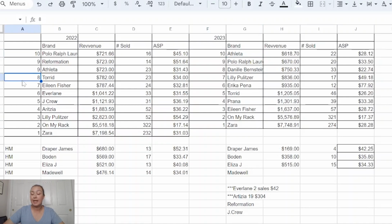Now in 2022, in the 8th spot was Torrid with $782. This year, it was in the number 5 spot with $1,200. So not double, but almost double, and went up 2 spots. So Torrid is still a great seller for me, and I really did focus on it.